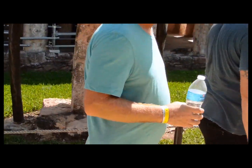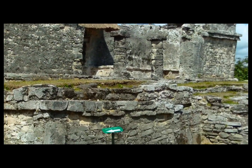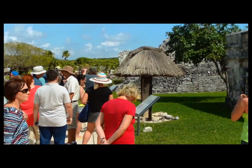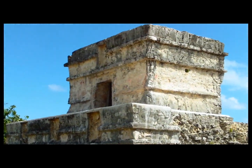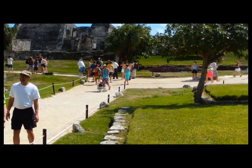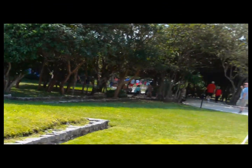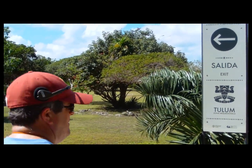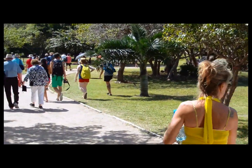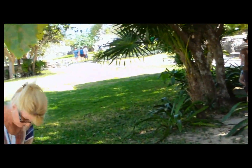Lots of steps. And here we are at the exit, but we'll go there after we've finished our tour. I think we've got to go this way. Yes, we're going this way.